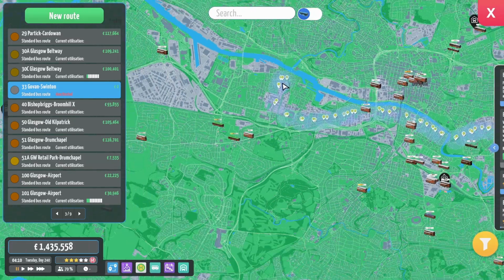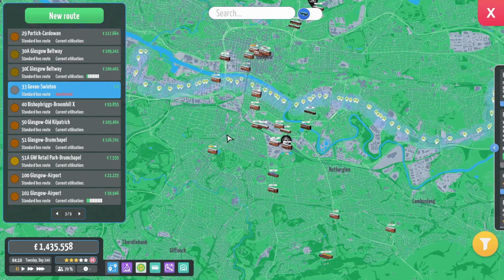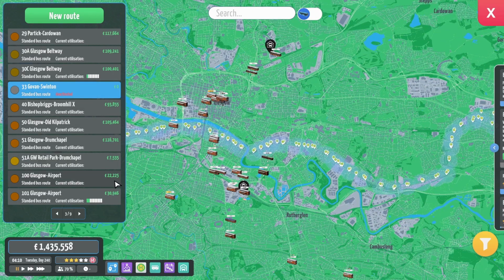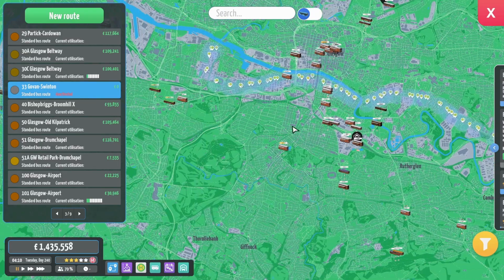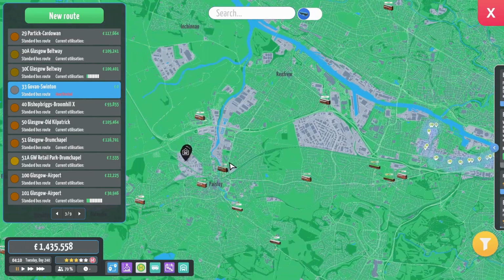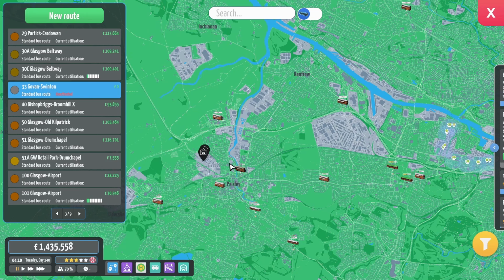And hopefully that will be quite a nice little earner. But that's the 33. Again, more detailed, better thought out timetable pending. I just wanted to get that route in because it was an idea that I had and I quite liked it.